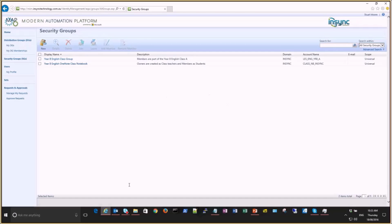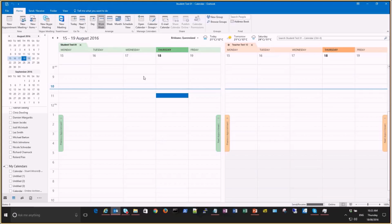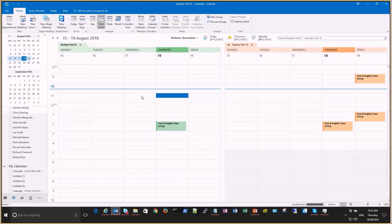And in the background, the system will run the workflow to then go and provision the calendar entries in Exchange. We use Office 365, so this isn't some magic with on-premise Exchange. This is using the APIs in Office 365 to create the calendar entries. You can see they're populating on my calendars on the right for Student Test and Teacher Test. That will come into the user's mailbox, whether they're using Outlook, mobile devices, whatever the case may be. So it automatically provisions their timetable from a school management system.